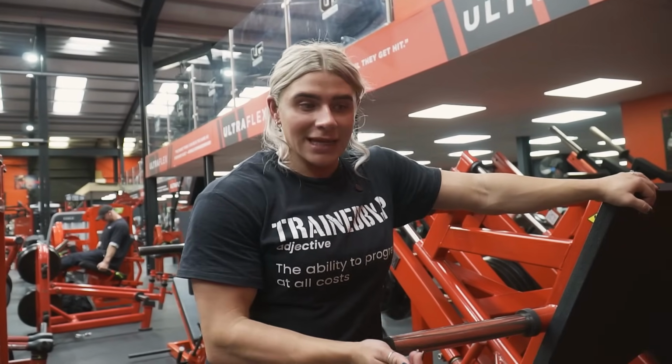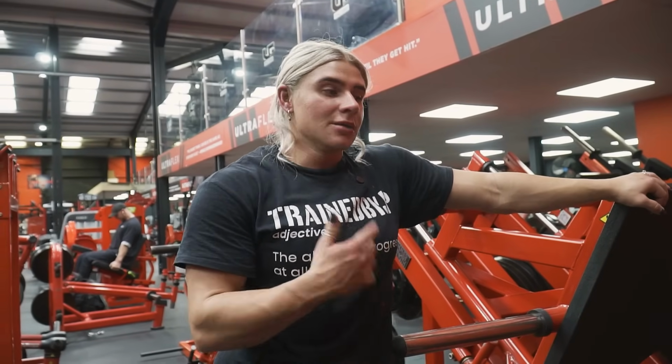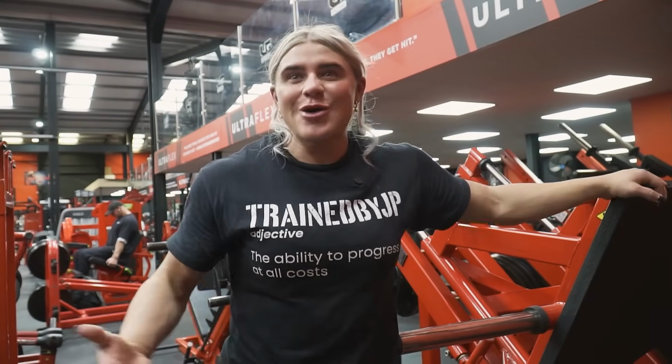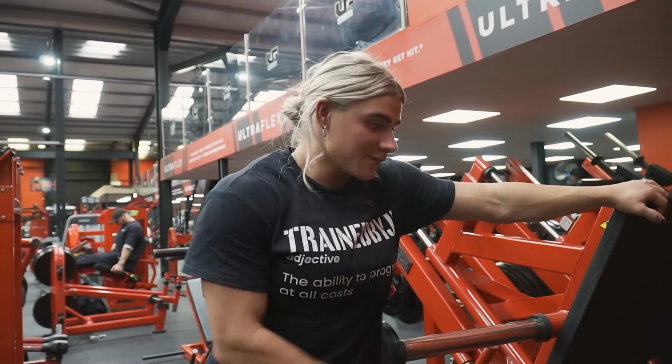So I just did 1 plate less than my working set, managed to get like 14, 15 reps, which I'm really happy with. Not completely messed me up, but still to the point where it hurt. Bodybuilding is always going to hurt a little bit even in a deload. So yeah, now we're going to move on to single leg press as well.